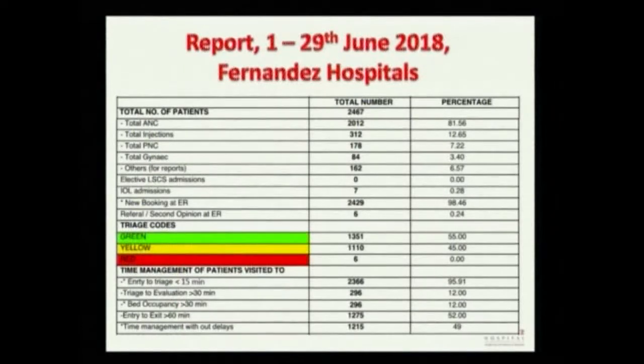So the basic concept is keeping a person in front of your emergency room who will ask, why have you come? Okay, very simple. Why have you come? If the person says, I'm bleeding, she delivered and she's bleeding, she immediately is not taken into the triage, but is taken into a different room.